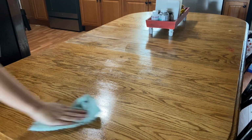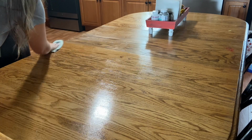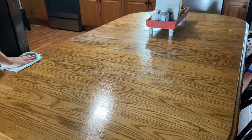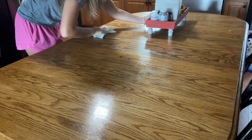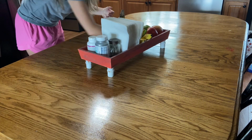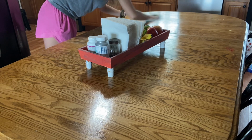This table, y'all, looks like this every single day, and I'm about to just throw it out. What do you guys think? Not really. This is where we eat all of our meals, all of our snacks. Like, this is the heart of the kitchen, honestly, so that probably explains why it gets so messy.